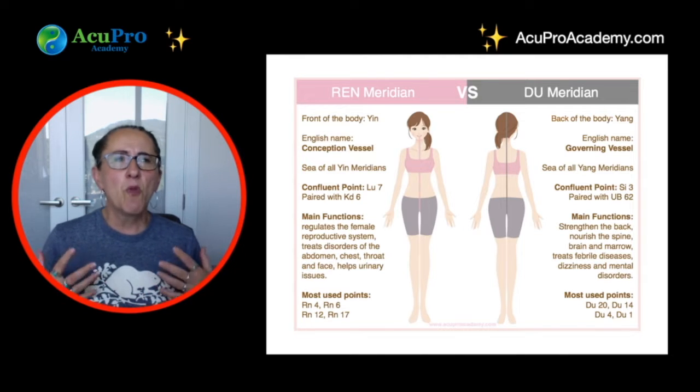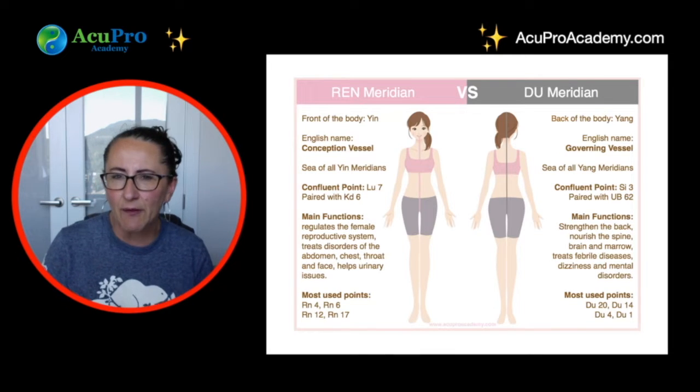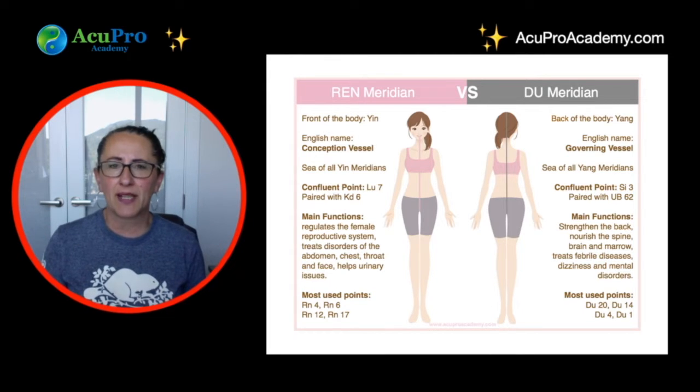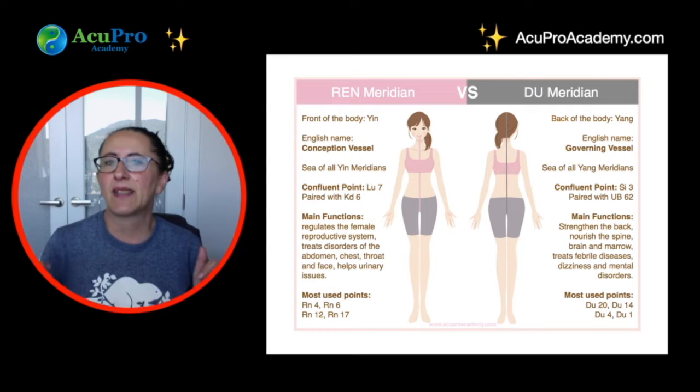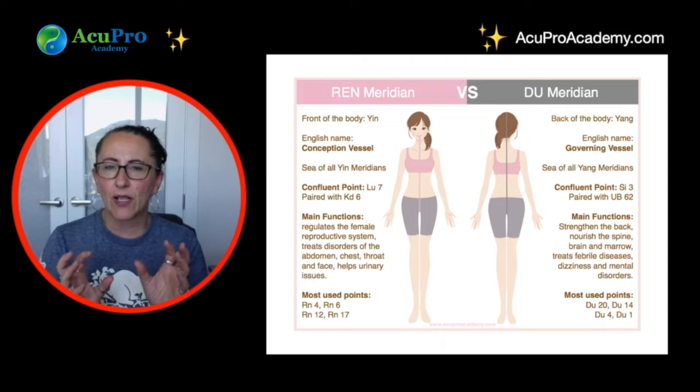The most common points on the Ren vessel used in clinical practice are going to be Ren 4, Ren 6, Ren 12, Ren 17, but Ren 14 is also a great point because it's a front mu point of the heart, so really good to calm the mind for anxiety, specifically with Ren 17. Okay, so that's for the Ren as a whole, more physical.